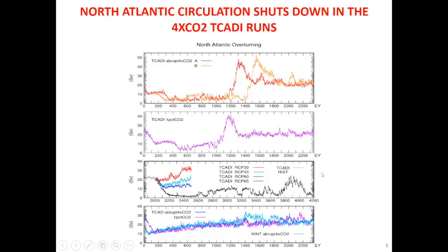Let's compare that with the simulations that did not involve the aerosol indirect effect. Both of them, in the abrupt CO2 4 times increase and the 1% CO2 increase, dropped immediately by a factor of 2 as well. But they never had that subsequent drop. They slowly recovered, and they too ended up at a value close to the current. So what was it about the TCADI run that gave you something that looked a whole lot like the Younger Dryas time period?